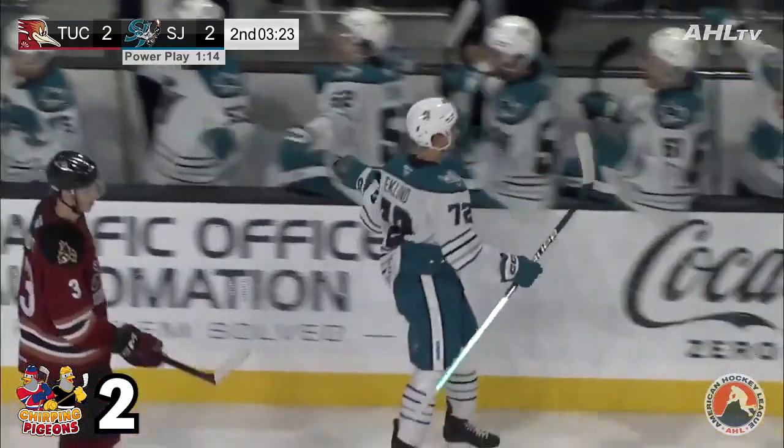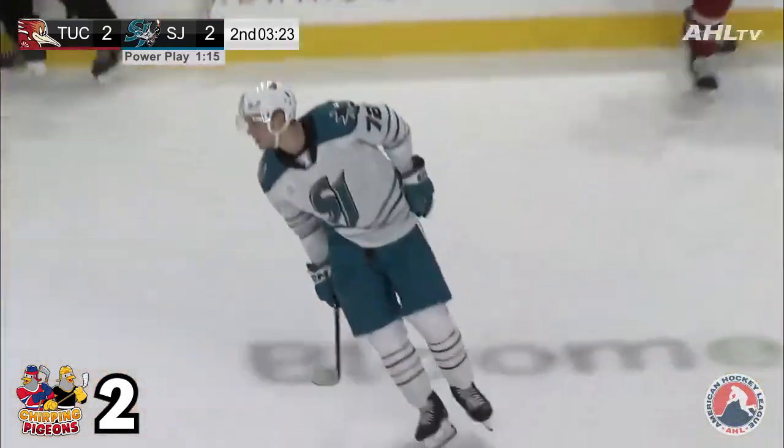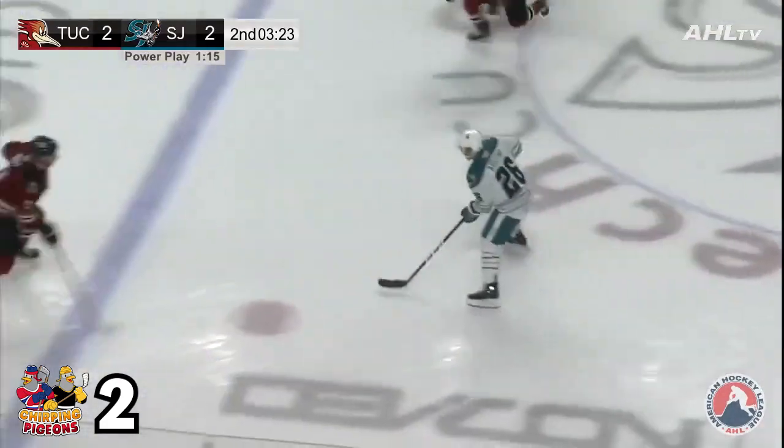And the Barracuda have scored three unanswered to take their first lead of the game. Eklund has his second of the season.